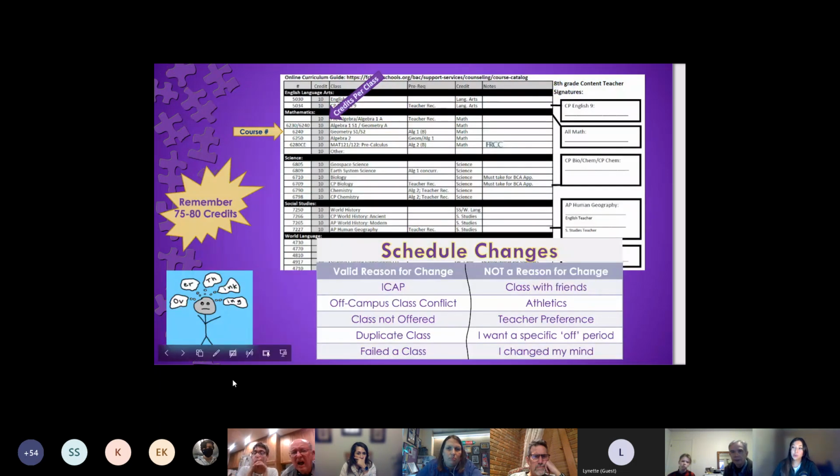So how to pick your courses? Really, it's as simple as just circling it on your sheet. You can go ahead and start with a pencil and start to look through all those classes and circle, but then when you have solidified what courses you want to take, hit it with a highlighter, hit it with a star next to it, something like that, so that we as counselors know that that is the course that you do want to take.